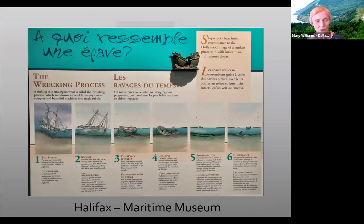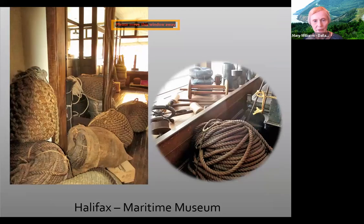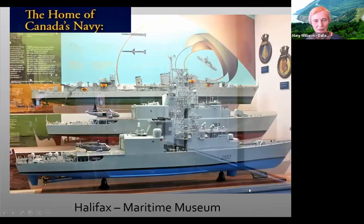Here's what happens to shipwrecks. We might think that we go down and find shipwrecks, like we found the one in Antarctica not too long ago. But that is the exception to the rule. What happens to ships is they gradually disintegrate, as you see, until there's not a whole lot left of them. So if you think you have an idea to salvage something on a shipwreck, probably not going to happen. Lots of things that are related to ships and shipping, things you would use on a ship. These are coiled up in baskets.